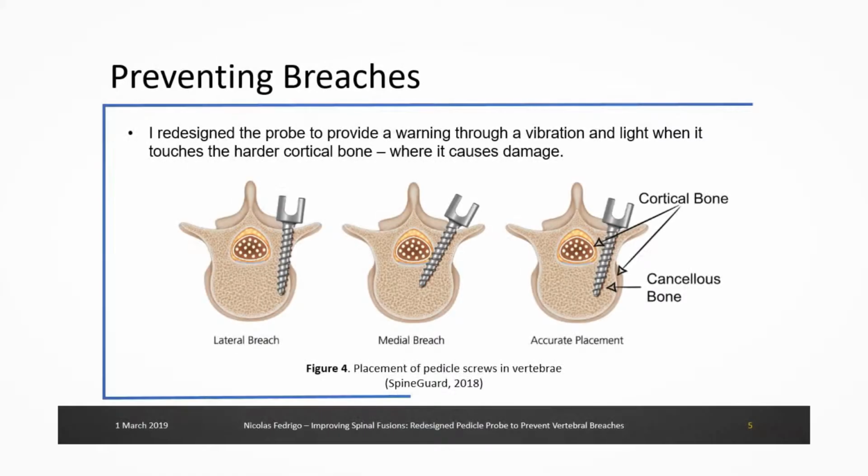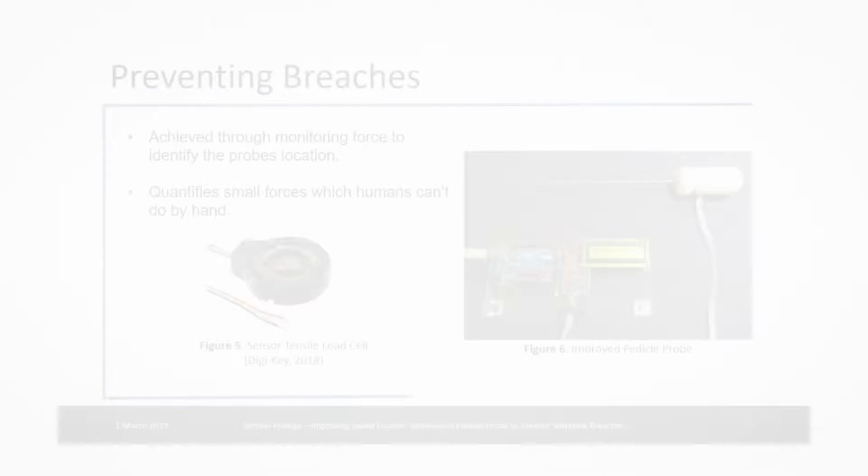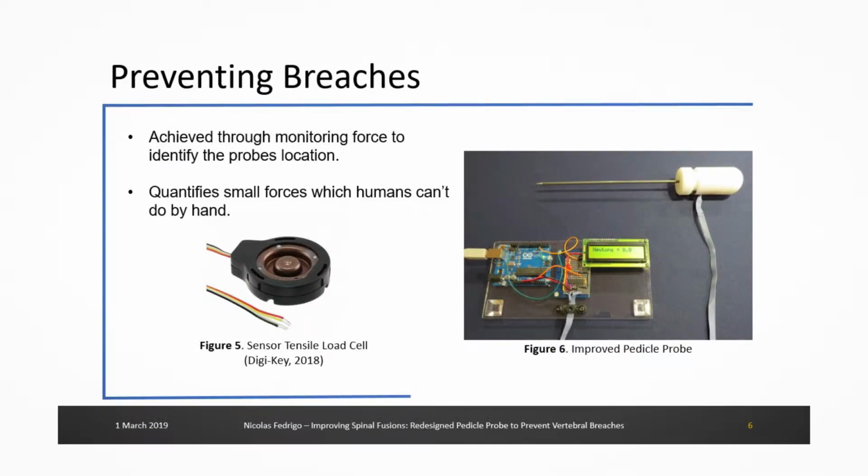This is based on vertebrae and how there are 2 types of bone that it consists of, cortical bone and cancellous bone. Cortical bone surrounds the spinal cord as well as the exterior of the vertebrae, and that is what you want to avoid. So I achieved this through monitoring force with my redesigned probe, and this provides feedback directly to the surgeon with an LED and a sensor and a vibration motor.